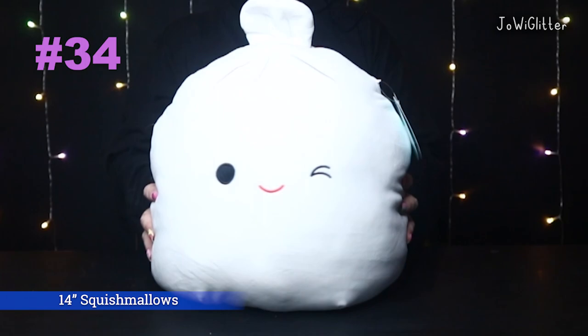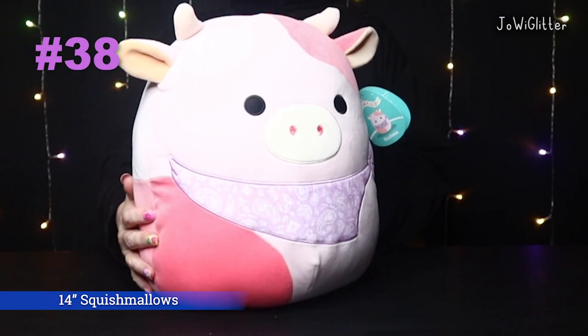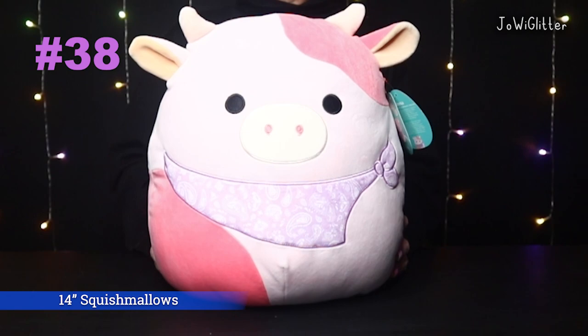This is a 14-inch Brina the Bigfoot. Pikachu the Pokemon. He's very plump. Gloria the Frog. And Reshma the Cow. So Reshma is the last 14-inch, so we will move on to my 12-inch Squishmallows now.